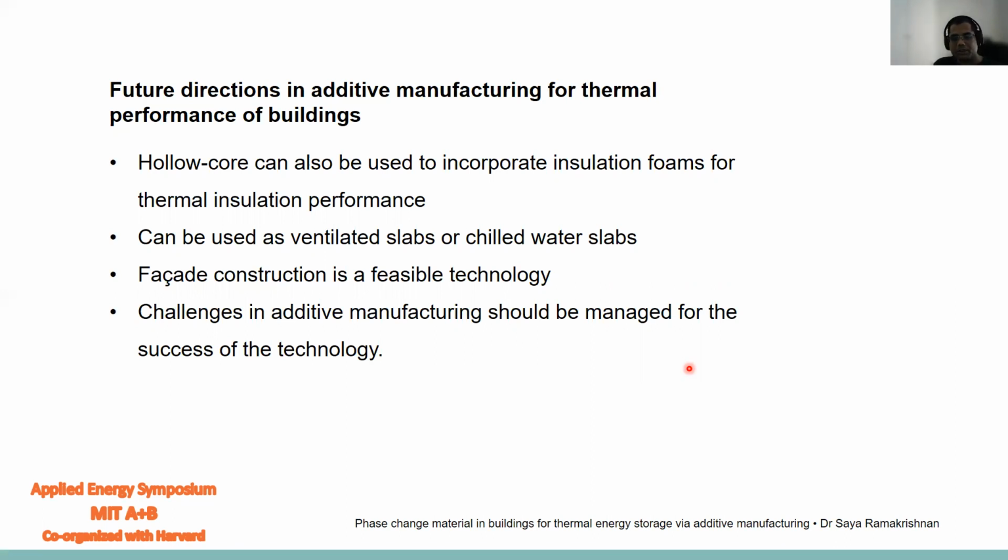And one of the feasible applications of additive manufacturing is facade construction, because concrete facades are very common in Australia, and they are mainly made in precast construction. So it facilitates the use of additive manufacturing or concrete 3D printing for making hollow core facades, which can be manufactured offsite as precast elements, and then used in buildings as facades by incorporating PCM or insulation into the holes. However, we also need to note that additive manufacturing has its own challenges, and they need to be overcome to make this technology successful.